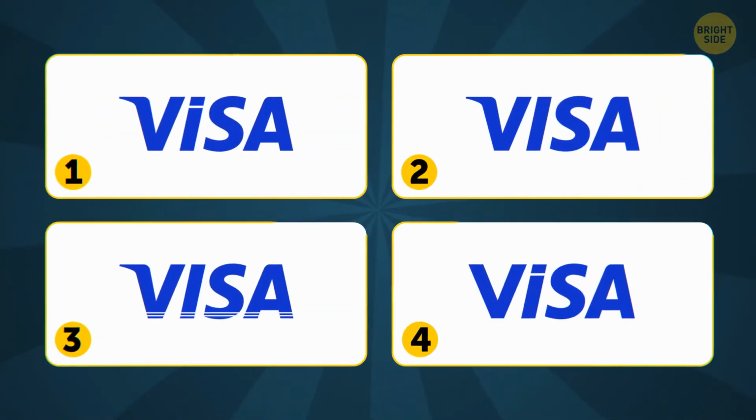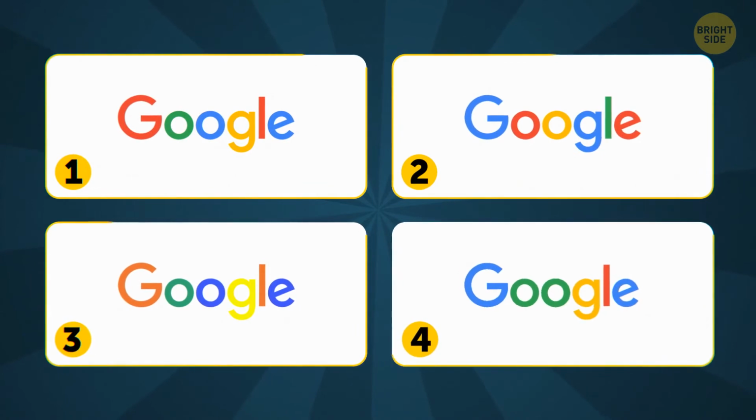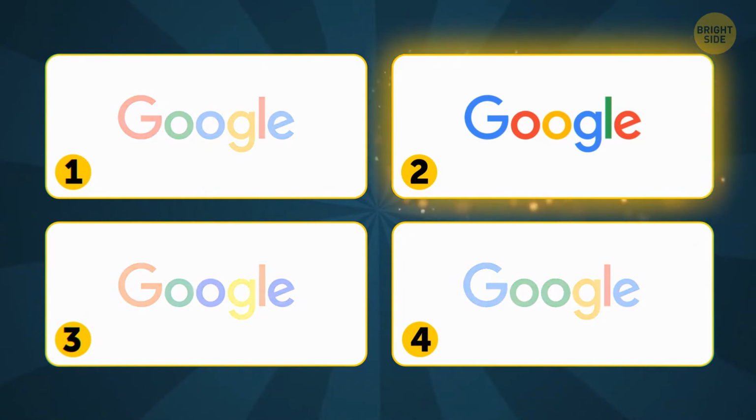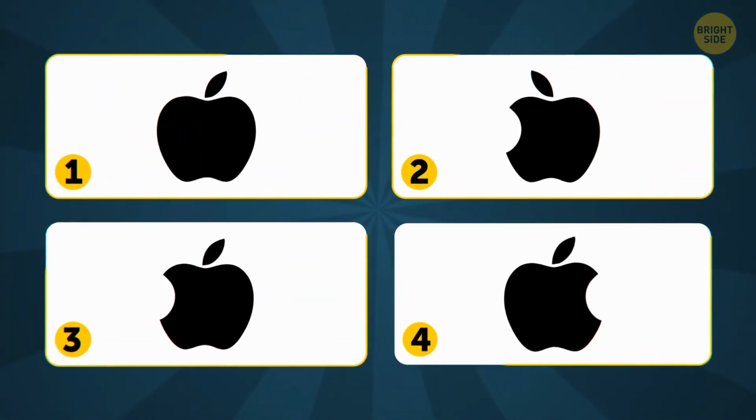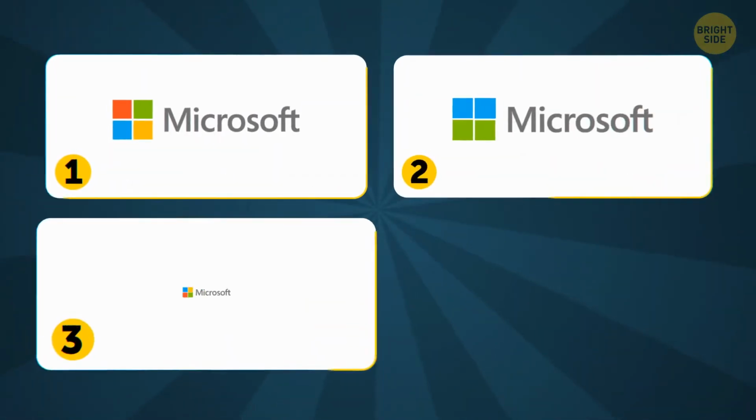Can you find the original Visa logo? Don't peep into your wallet. Here it is. I bet you'll recognize Google even with your eyes closed. The second option. Can you find the original Apple? Here it is. What about Microsoft?